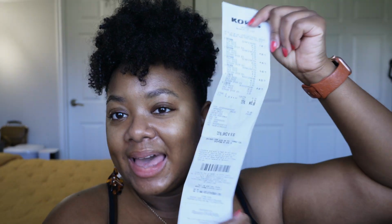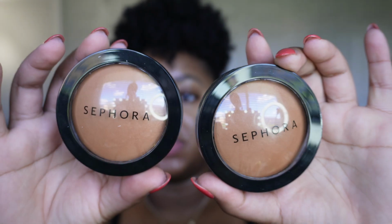So if you are looking for some products that are not necessarily the newest, brightest, shiniest thing, I would honestly toggle back and forth between the official Sephora website and the Sephora at Kohl's to see if you can save anything there. So let's dive into what I picked up. I got the receipts, so I'll tell y'all exactly what I paid and what the original price of this product was. So the first thing I picked up was 2 of the Sephora MicroSmooth powders.